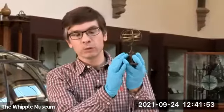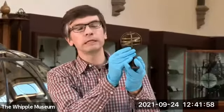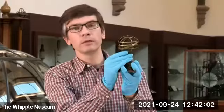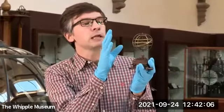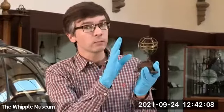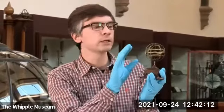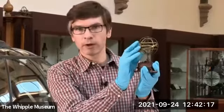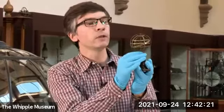At the latest, we think this dates from about 1450. I think it probably more realistically dates from about 1400. So it's one of the very earliest pieces in the museum. And what's particularly special about it is that we don't make this claim definitively, but we think it's the oldest surviving armillary sphere in the world. So it's the oldest surviving physical model of the universe in this form.